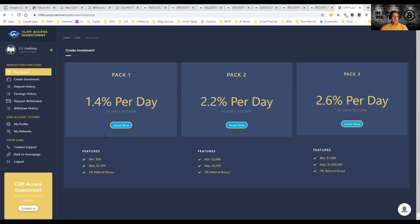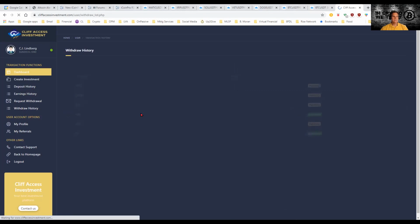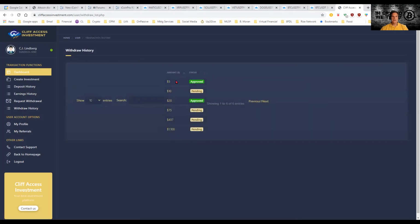So I went in small with the $100, and see my withdrawal history. I did make a $5 withdrawal just to test it. And then I made another $10 request, but I didn't have enough money in profits yet, so that one was on me. But once I was able to withdraw $20, I felt better about the system, and I went ahead and increased to a $1,000 deposit.